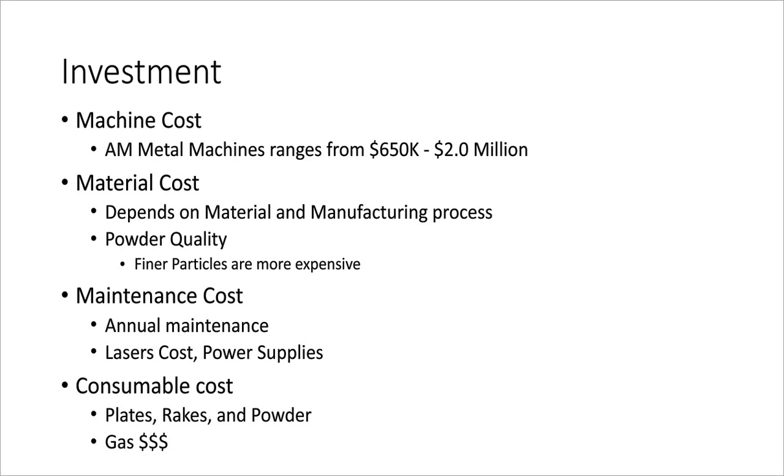Something else that you have to take into consideration with this is maintenance cost. Annual maintenance cost, some of the machines require. Laser cost: lasers are good for some time, so after that they have to be replaced. Also, power supplies and other costly equipment. Also, when you're running the systems, it's not just the expense of the machine. There's also a lot of consumable costs.